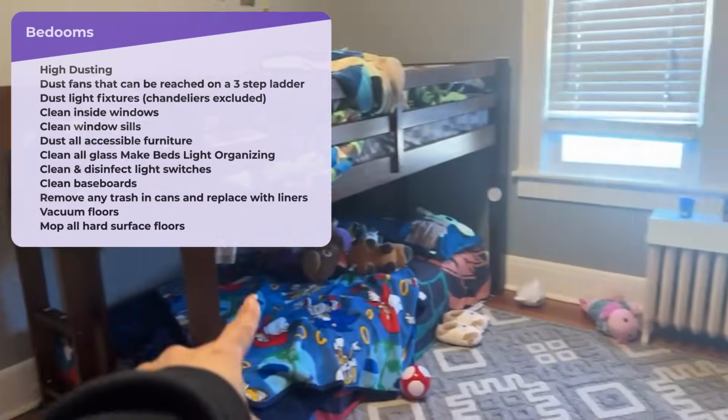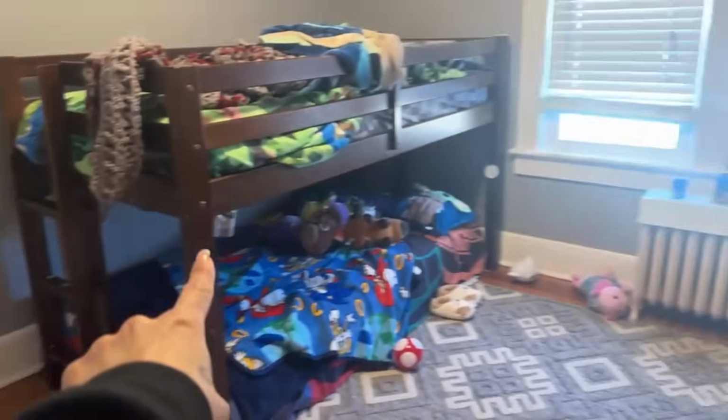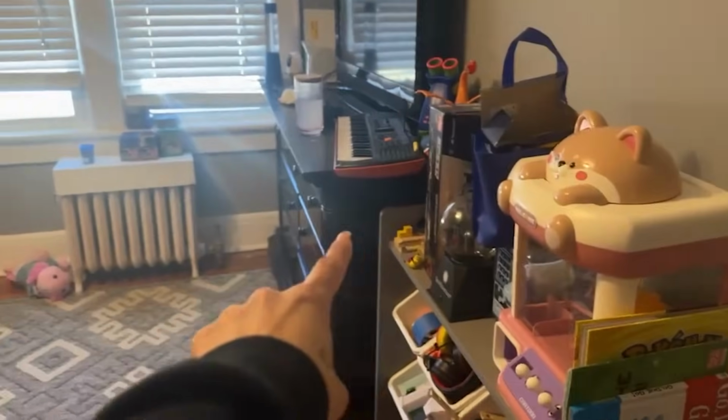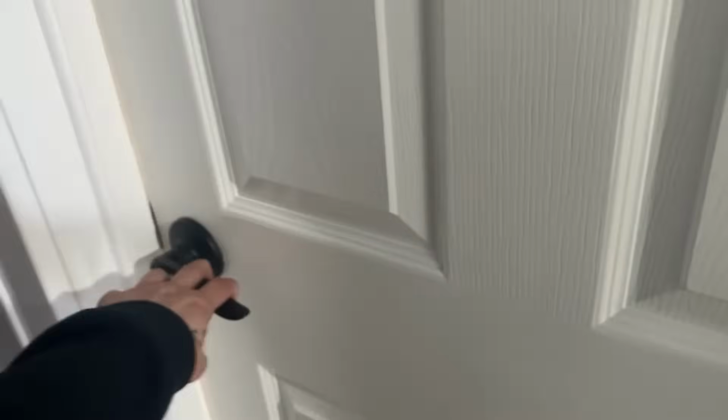So on the second floor, we're going to start in this kids' room, and we're going to clean from top to bottom, left to right, doing the high dusting, the windows, wiping surfaces, making the beds, changing the trash, and of course cleaning the floors and closing that door. The reason why we close the door is because nobody is going to go back into any of these rooms and mess up anything that we cleaned.